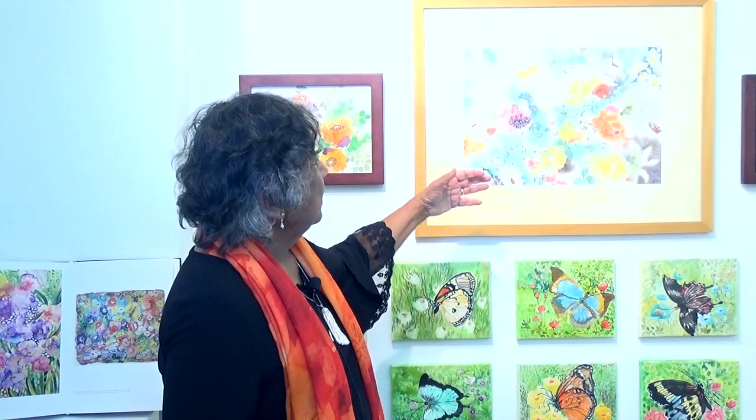The central painting is watercolor on paper and represents my unique style of dropping color and then picking out shapes, mostly of florals. There are multiple roses in this painting, and it's a precursor of a solo show which I will have next year, which is going to be made up of all roses.